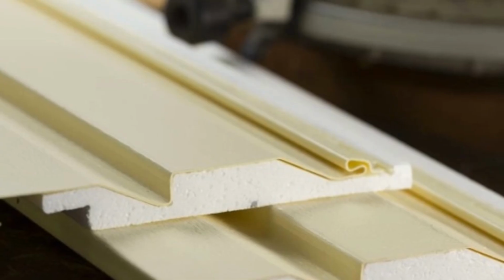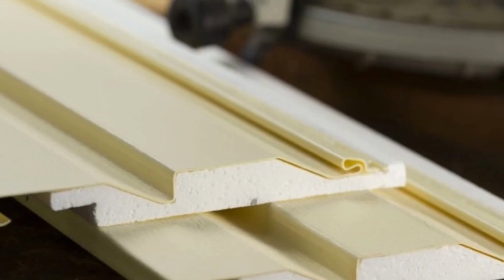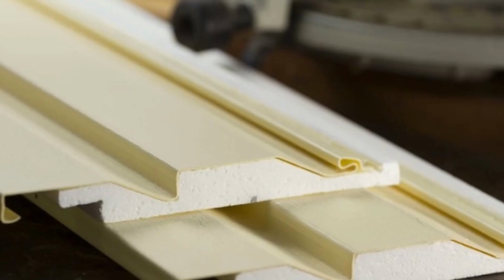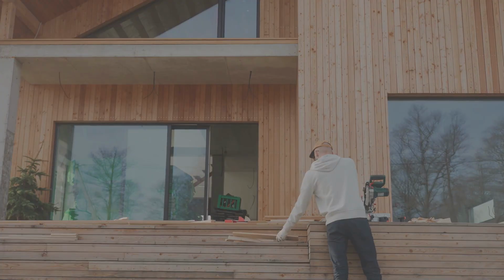The bad points: it can crack when it gets really cold. Colors might fade over time, and cheaper versions just don't last as long. Vinyl siding is best for people on a budget who want low maintenance.